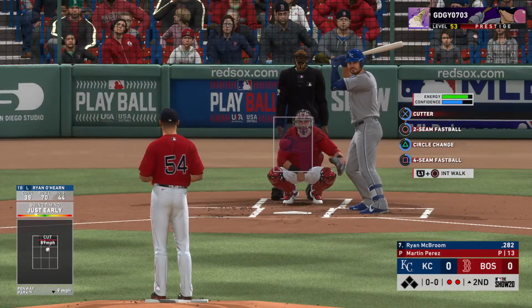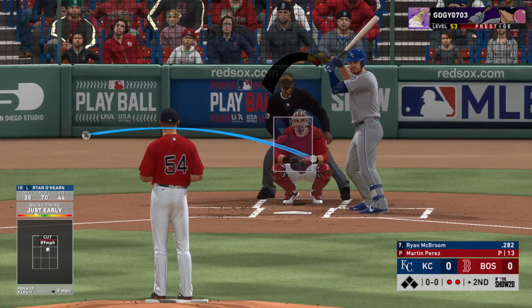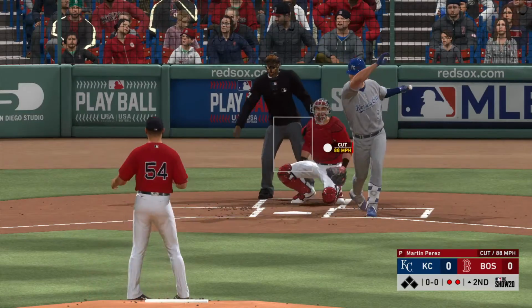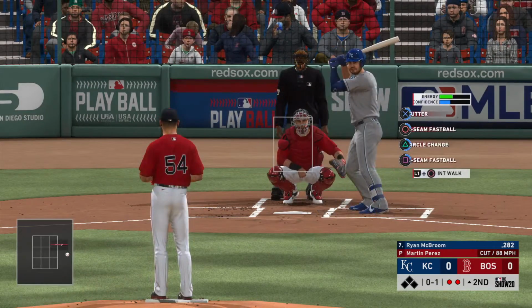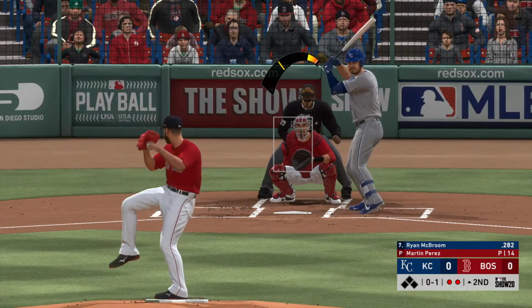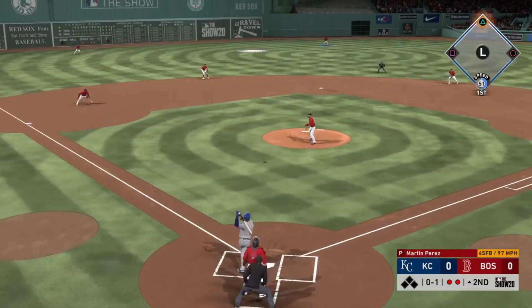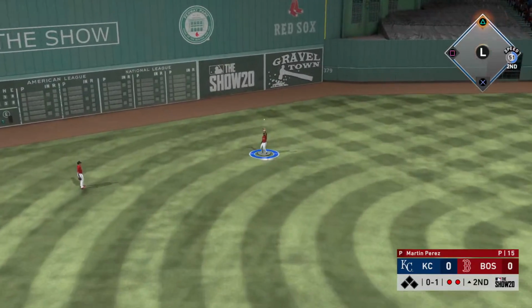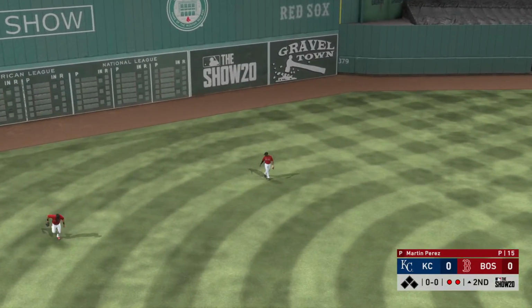Stepping into the box, Ryan McBroom. He'll work on keeping this top of the second alive. Fouled off. Here's the pitch. Fly ball out toward left center field. Bradley is there, and that's the third out.